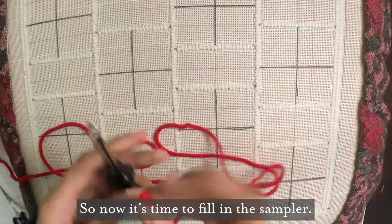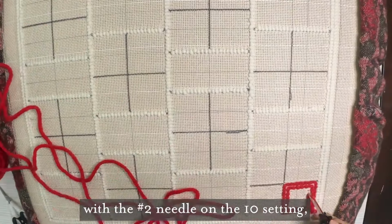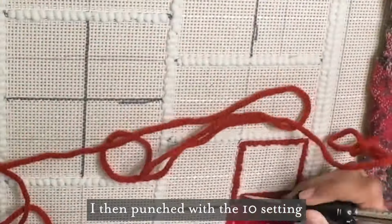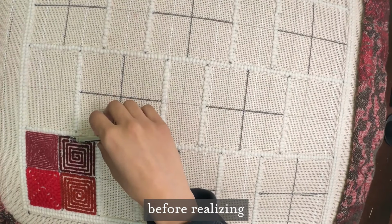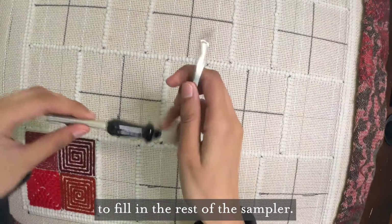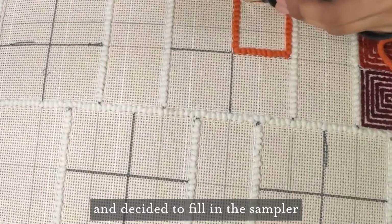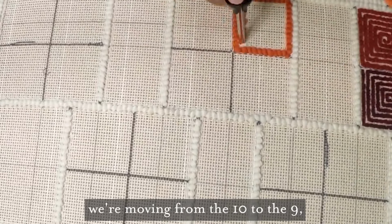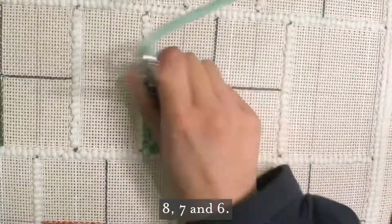So now it's time to fill in the sampler. I'm starting off with the number 2 needle on the 10 setting, which will make loops just like an Oxford 10 regular. I then punched with the 10 setting using the 1, 0, and 00 needles before realizing that it would be a big pain in the butt to keep switching needles to fill in the rest of the sampler. So I went back to the 2 and decided to fill in the sampler one needle at a time, which was a lot easier. As you can see, we're moving from the 10 to the 9, 8, 7, and 6.